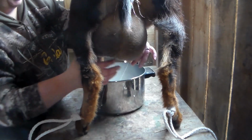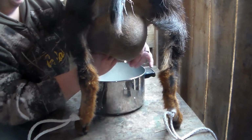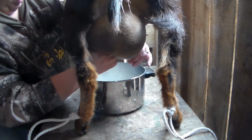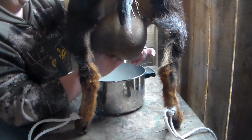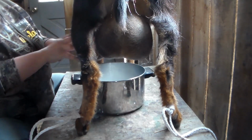I've only in the past about 5 years or so have been interested in getting dairy goats. I was very nervous to do it, to finally get them. But it wasn't as bad as I thought it would be. Hands definitely get sore.